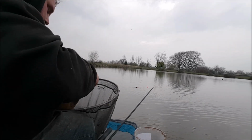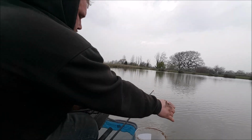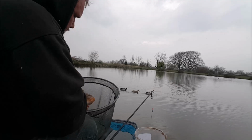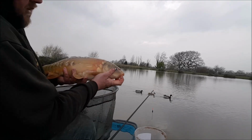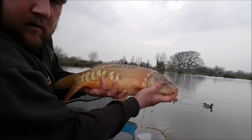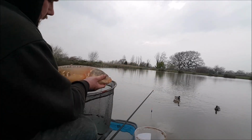Lightly nicked in the top lip. Another one of them ghost carp. Alright, get the guy back in the net now.